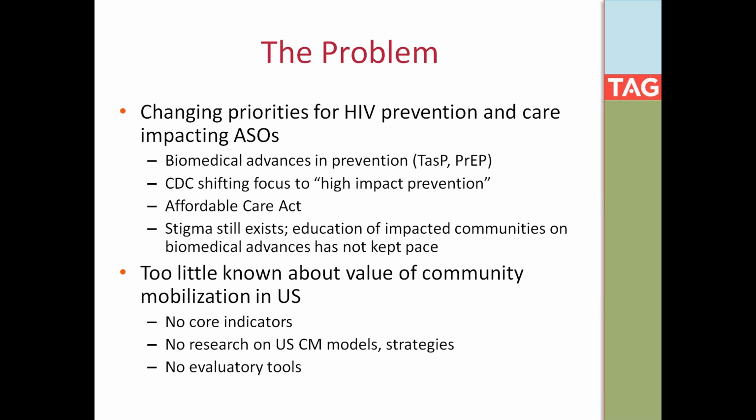So those are some of the issues, and the other piece that drove this project is, there's actually not that much known about the value of community mobilization in the United States. We don't have any core indicators. We have very little research on community mobilization models or strategies in the U.S. If you Google community mobilization and HIV, you'll come up with a lot of papers from organizations or peer-reviewed journals about how community mobilization models in sub-Saharan Africa or in South Asia help scale up prevention efforts and treatment access and so on and so forth. But we have almost nothing published in probably the last 15 years. There's very few things that have looked at community mobilization models in the United States.